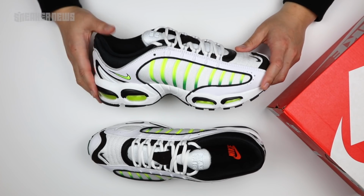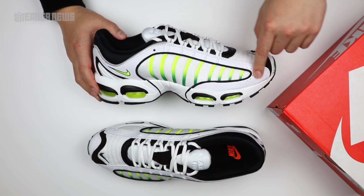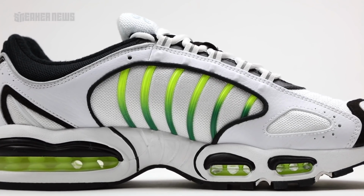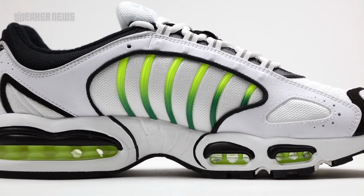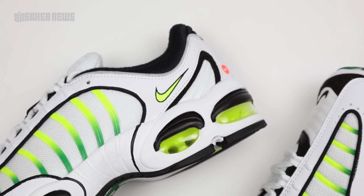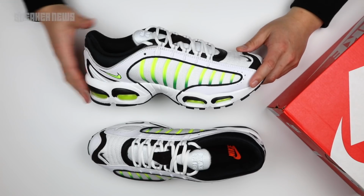But this, of course, is the OG colorway. You have the white leather overlay. You have the white mesh underlay with black leather and suede trims. What people seem to like about the Tailwind IV is that it doesn't have a big swoosh. The branding is very, very minimal. It really focuses on the design.